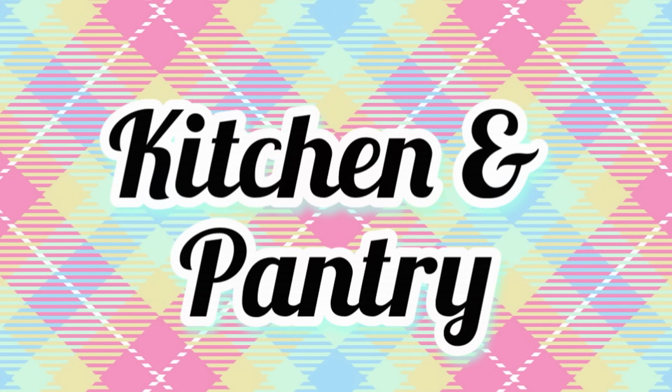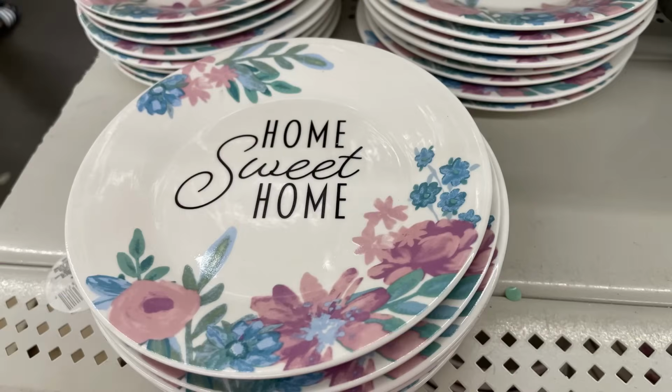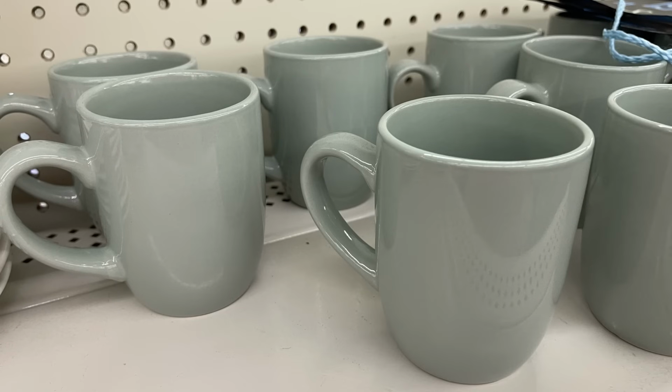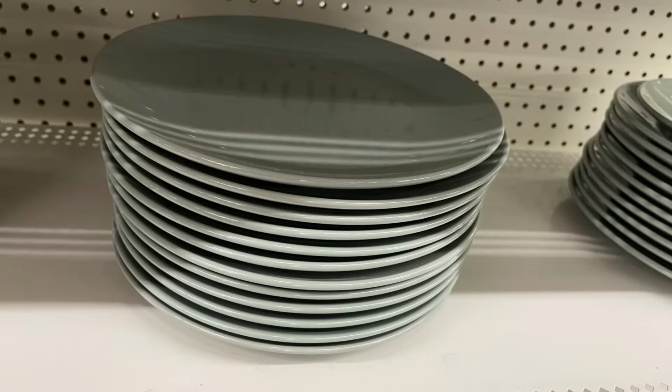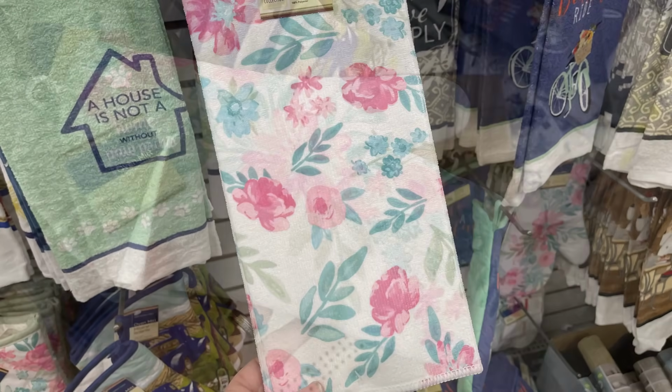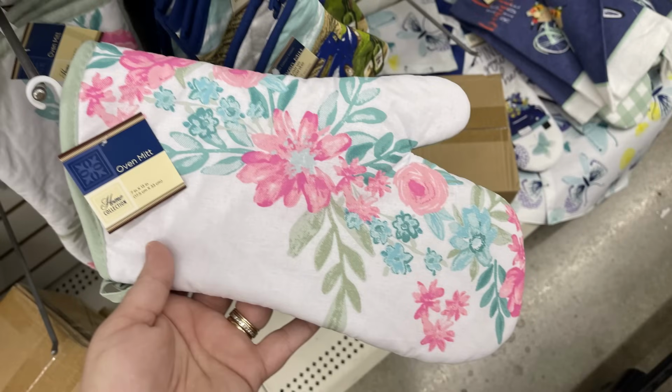For the kitchen and pantry, they brought back the Home Sweet Home dish set with the soft pink and blue flowers. They also have the bowls. And then to coordinate, they've got like a sage green coffee cup and salad plate. To coordinate with those, they also have the towel sets. They had the drying mat, an oven mitt, and the hot pad holders.